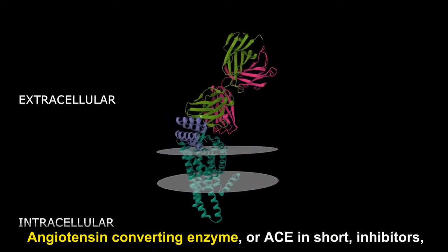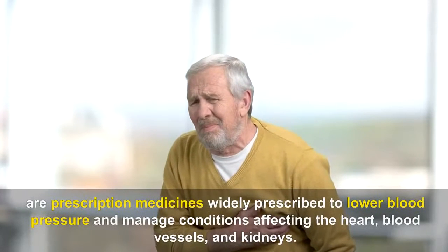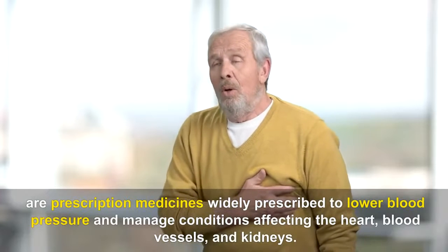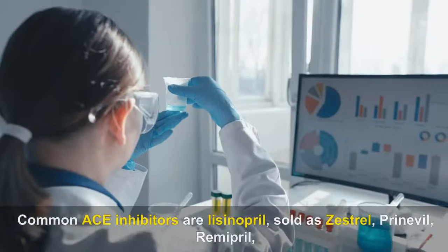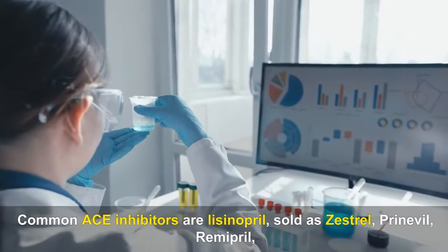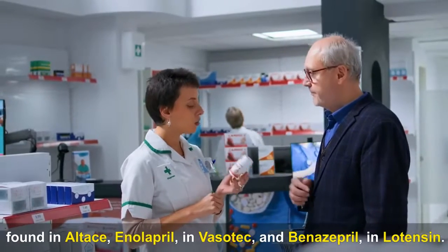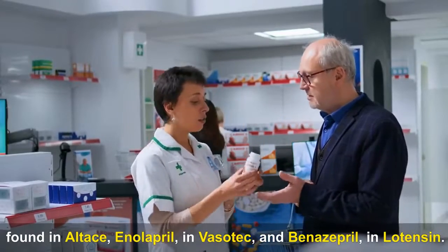3. ACE inhibitors. Angiotensin-converting enzyme, or ACE in short, inhibitors, are prescription medicines widely prescribed to lower blood pressure and manage conditions affecting the heart, blood vessels, and kidneys. Common ACE inhibitors are lisinopril, sold as Zestril, Prinivil, Ramipril, found in Altace, Enalapril, in Vasotec, and Benazepril, in Lotensin.